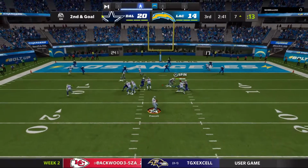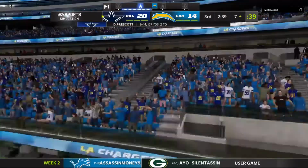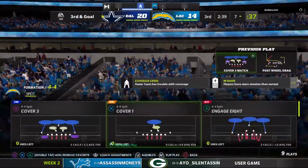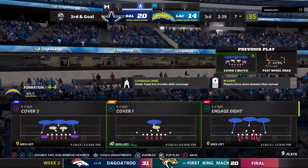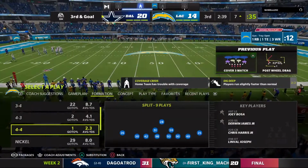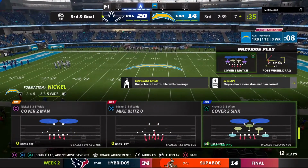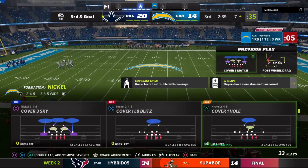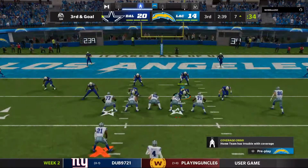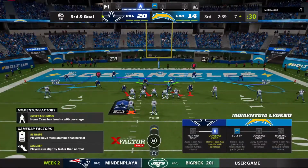On 2nd and goal, Prescott. And this throw incomplete. And the defender all over him that time, and it's going to lead to 3rd down. Down near the goal line, things really get physical. You're always anticipating a running play, but when they do throw it, things happen quickly. A little bit of a bang-bang play there that falls incomplete. Now, they'd really like to make the short field pay off. We'll see if they can, but this is 3rd and goal.